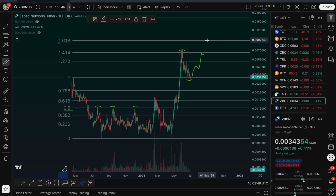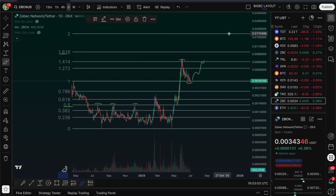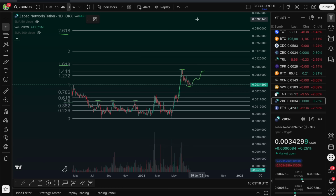We discussed that already because it sits just short of 0.01, which was one of our shorter term targets. Past 0.01, we've got this 2 fib here that sits at 0.017. Then the main target for me that we have for 2025 is this extended 2.618 fib, and that sits at 0.046.